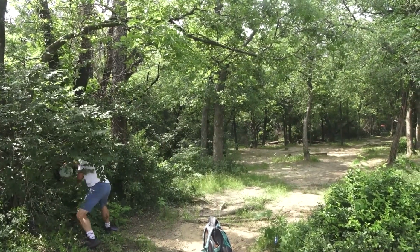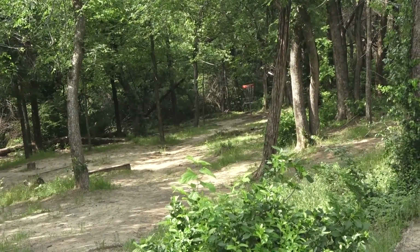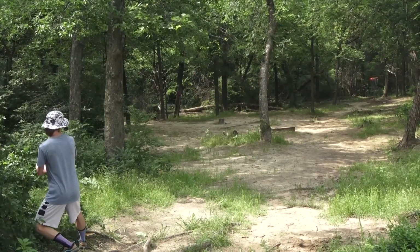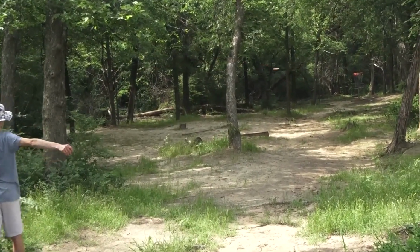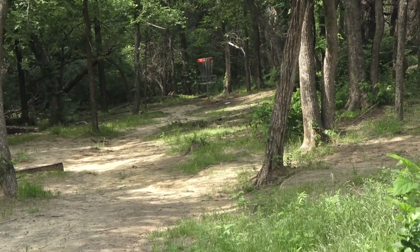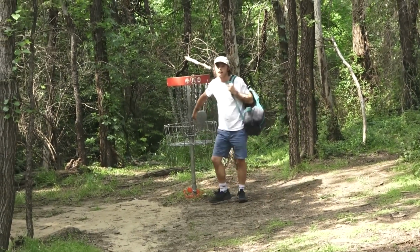Yeah, that's tucked. That's a lot further than the standard lie that it's usually in, or the standard position that it's in. Yeah, there's a grade up. Clean off the trees and off the approach. Both looking at the par. Yeah, they played this hole great.